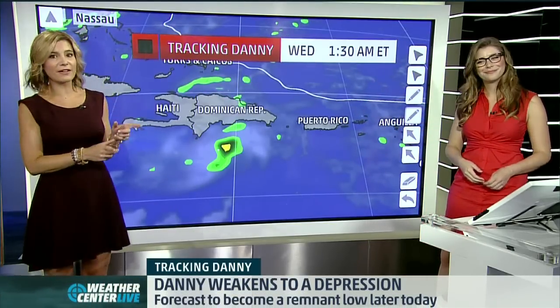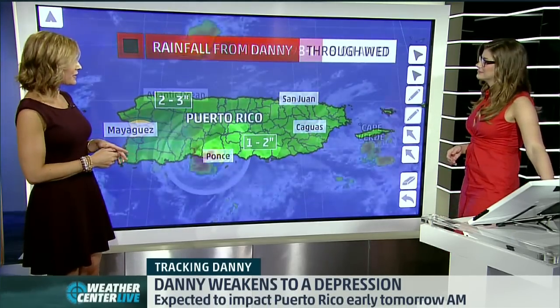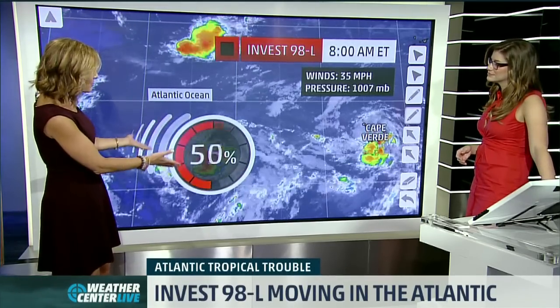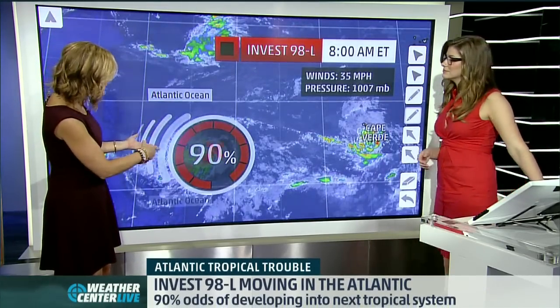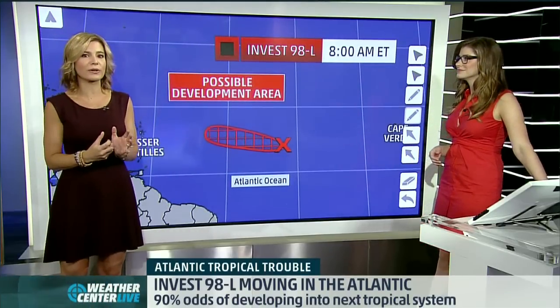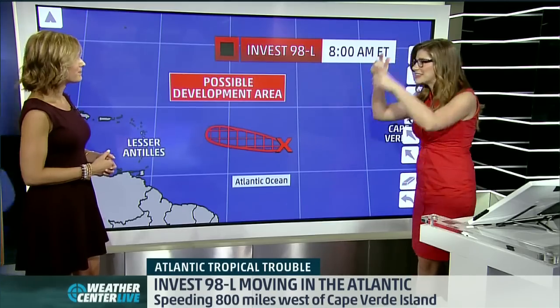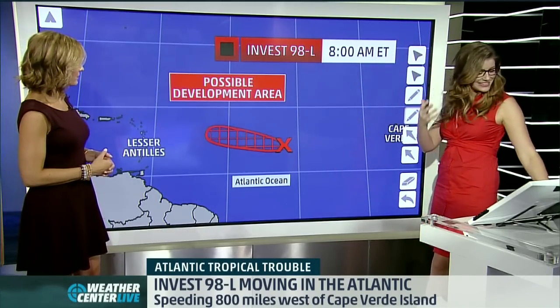And then behind it, we've got another disturbance. Oh, yes, we do. 98L. This one has a 90% chance of developing into Erica, which is the next name on the list. So right now, winds at 35 miles per hour. There certainly is evidence of some circulation, thunderstorm cluster right overhead, all the things we look for. So 90% chance. We need those thunderstorms to kind of centralize, keep on releasing that latent heat into the atmosphere. That's how we get that warm core.